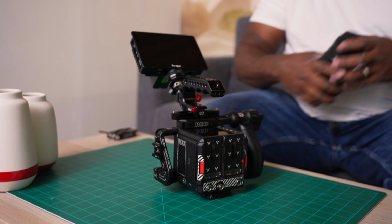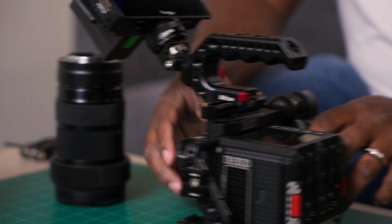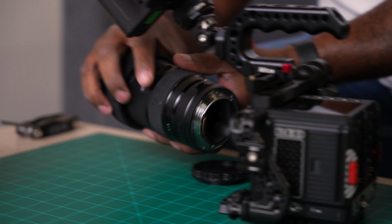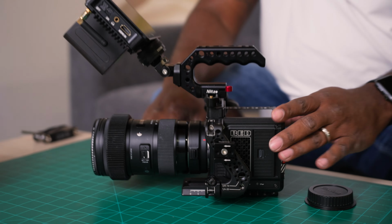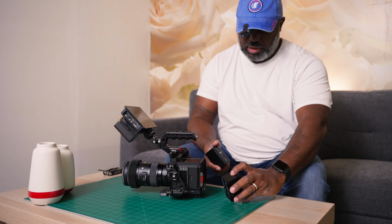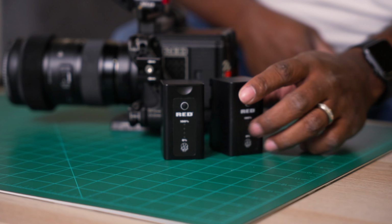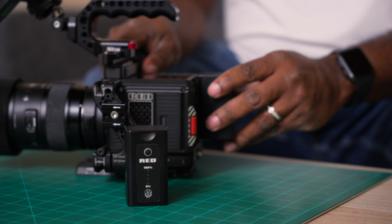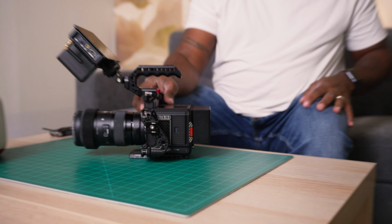The lens I typically use most of the time on this camera is the 18-35 Sigma. Again, Red does supply the RF to EF adapter, which pretty much stays on the lens. And this is pretty much what it looks like with the monitor and adapter, but we need to power this. So Red does have these BP 955 batteries, which is about 2 hours run time on each battery. They are hot swappable, so it gives you about 3 to 4 hours of run time on this camera.